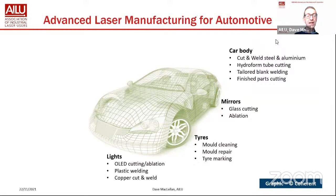In the lights, we can see opportunities there, the OLEDs, something that is coming now, and plastic welding to encapsulate and seal lights against ingress of moisture and to keep them reliable. In electronics, we see copper welding. We see plastic welding, again, to keep the electronics safe and moisture-free. And marking of virtually every part on the car now has laser marking.